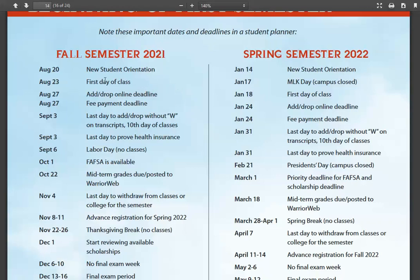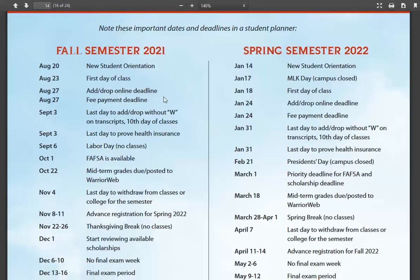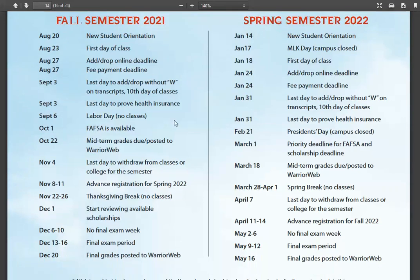The fee payment deadline is the point at which students must have paid their fees in full or arranged a payment plan with student accounts. The significance of the add-drop deadline is that if a student drops a course after this date, a grade of W, which stands for withdraw, will be entered on the transcript.